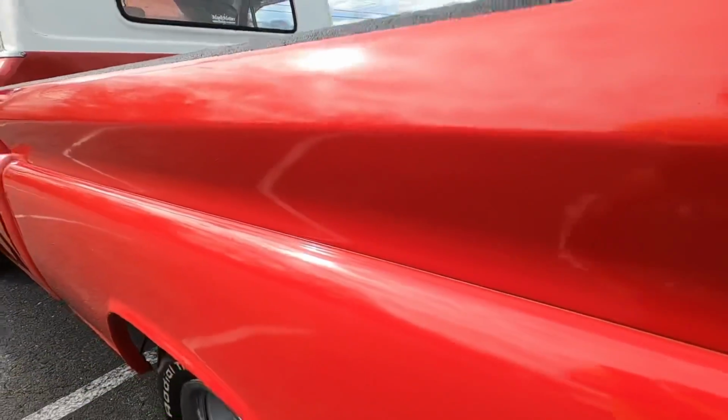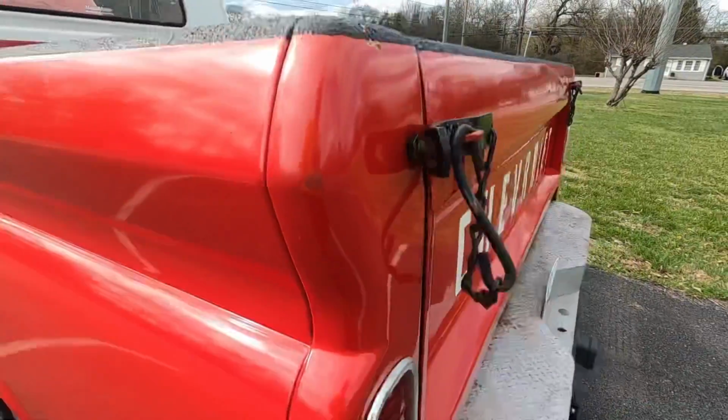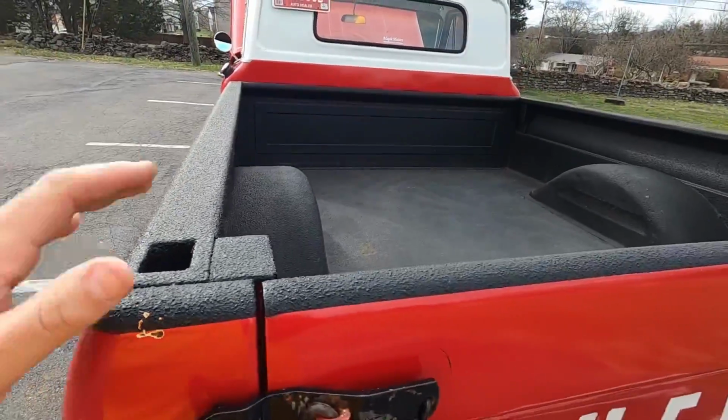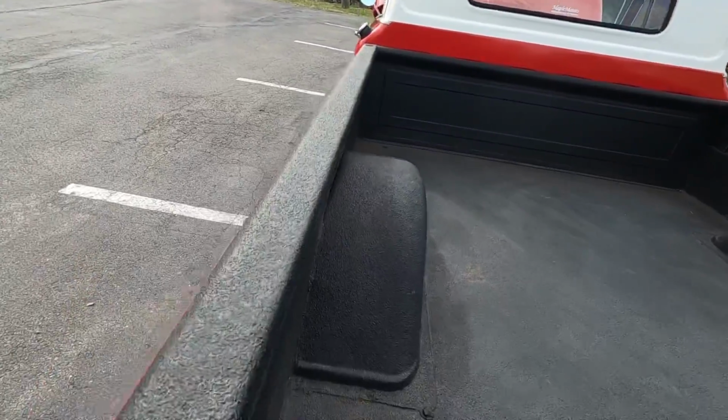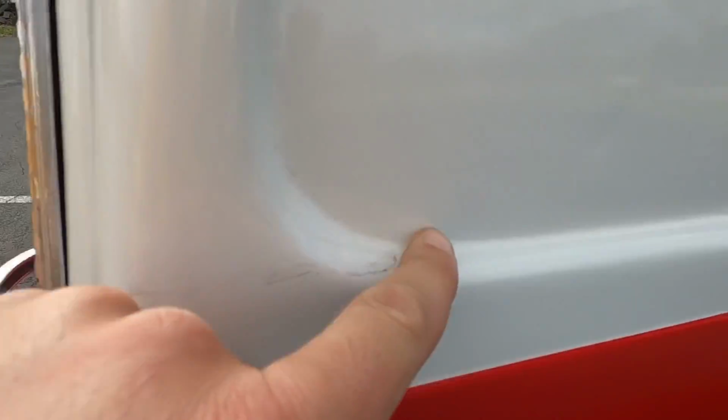Just trying to zoom in on everything. You know, I point out everything, but I just usually just fill the screen when I see some stuff. Especially with a truck like this, it's got a lot of little chips and scratches. It's dirt.